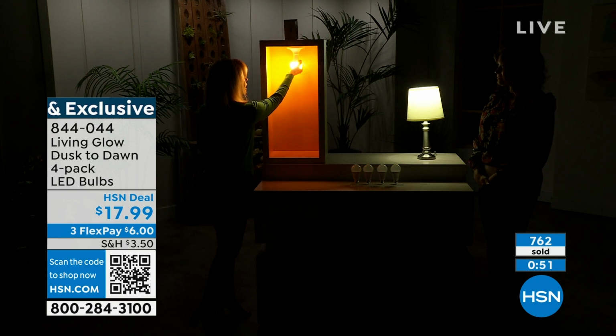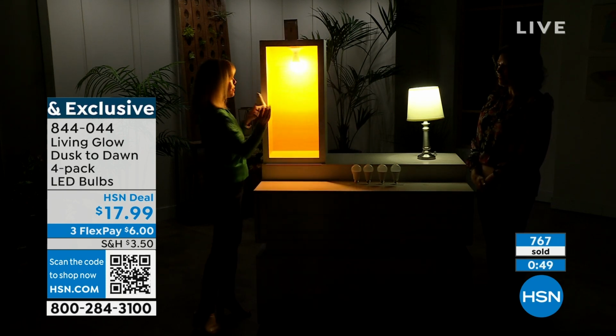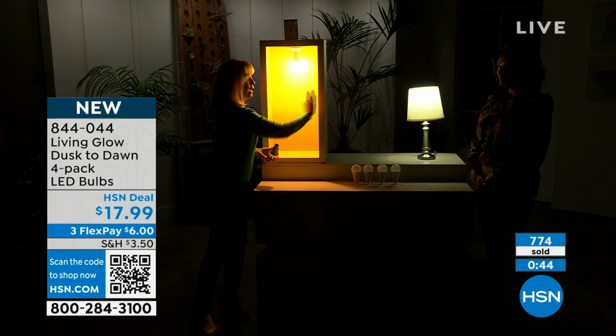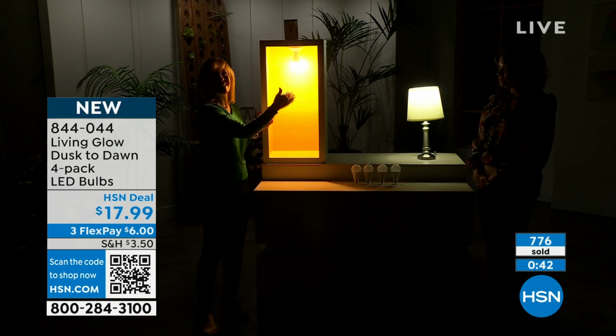They're also cool to the touch. They fit a standard socket right here. They're 1,000 lumens, a little bit brighter. This is the soft, and that's the daylight. They're the same amount of lumens. It's just a different look.